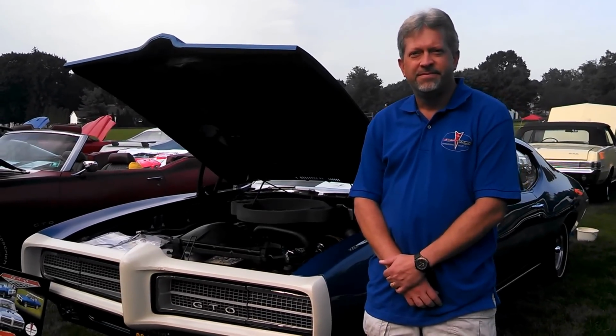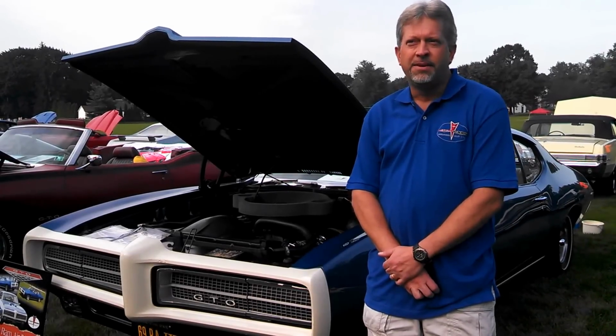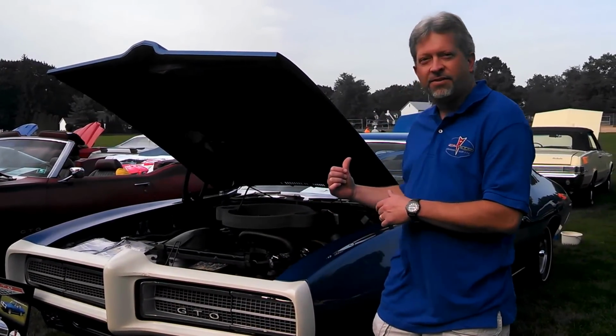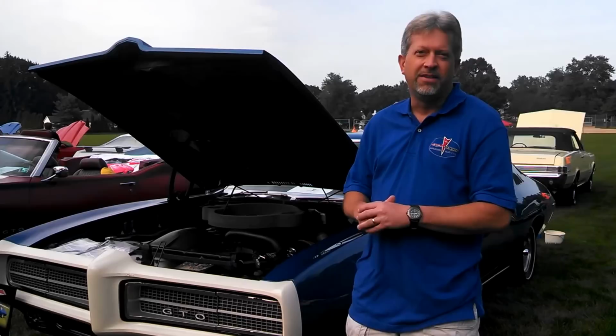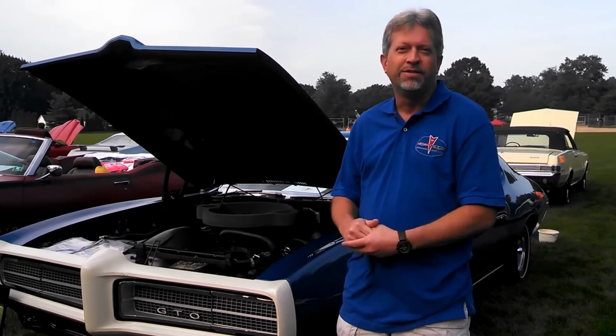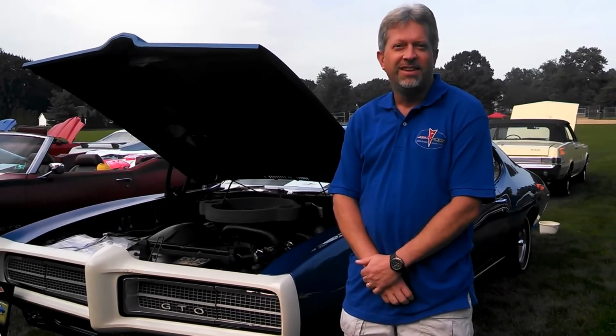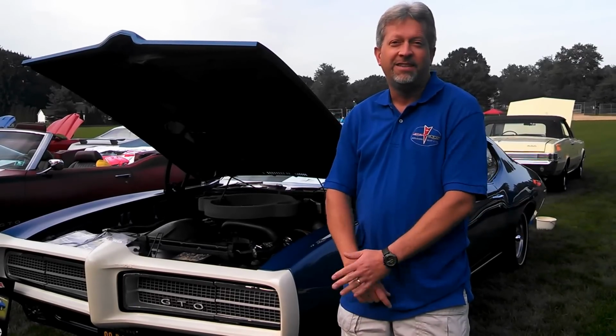When did your dad put it into storage? I'm going to say it's like around 78, 79. What happened was he broke the left rear axle, actually over at South Mountain, right off the line. He let the clutch out and the car didn't move. And then he put it in storage, had some health issues, some financial issues, and the car just sat.